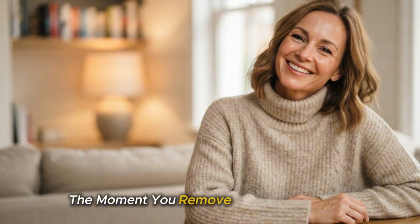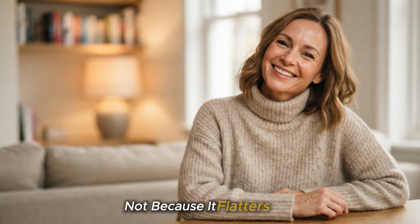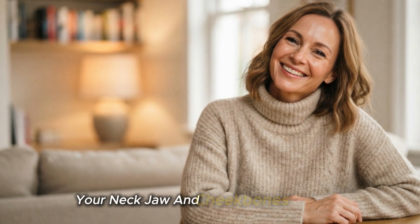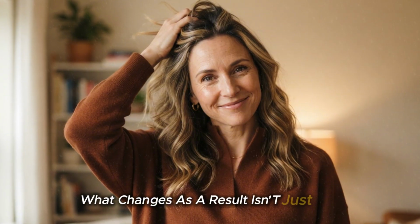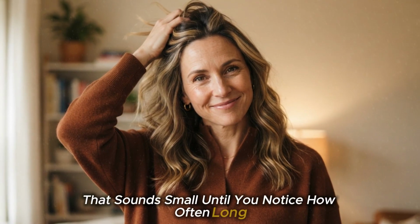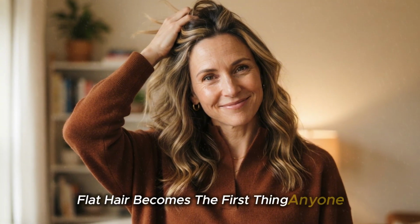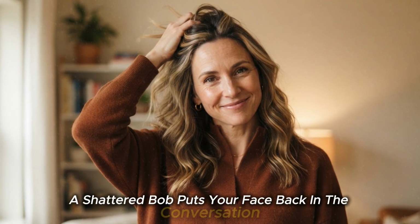The moment you remove the visual weight of length you've been carrying out of habit, not because it flatters you, your neck, jaw, and cheekbones get their definition back. What changes as a result isn't just the silhouette. People start making eye contact with your face again, instead of your hair. That sounds small until you notice how often long, flat hair becomes the first thing anyone sees, and your actual features become an afterthought. A shattered bob puts your face back in the conversation.